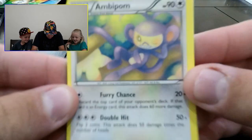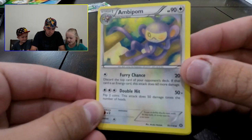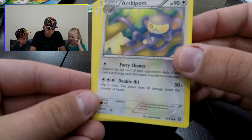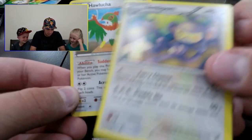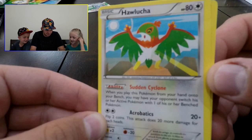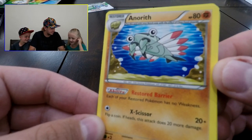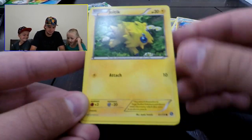Okay, Trin, what do you think this guy is called? Oh my gosh, that is so hard. What does he look like? He looks like a triangle, onion monkey. Onion monkey? Yeah. His name's Ambipom. Okay, who's this one? Strong Eagle? Hawlucha! His name's Hawlucha. What's this one, Trin? Oh, this one's kind of hard. Flying Shark Crab? It's Anorith. Oh my god, it's so cute.